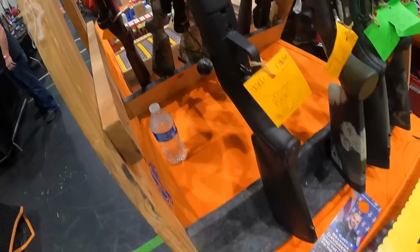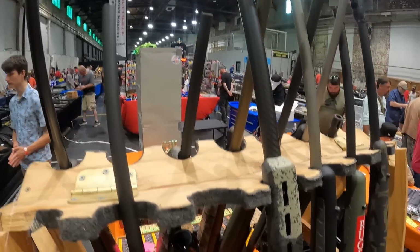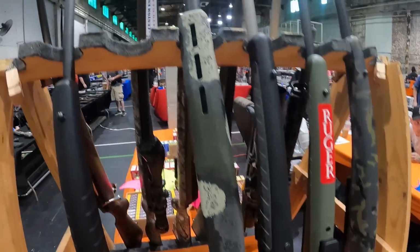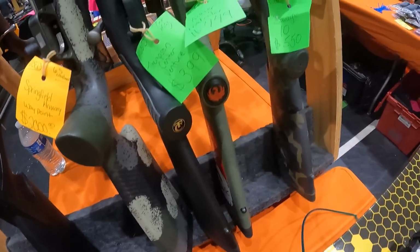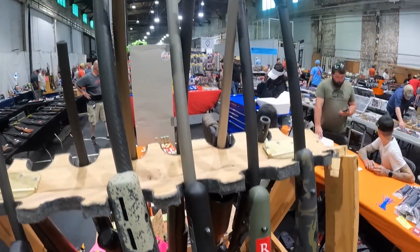We've got a used 17 HMR Savage B17, 260, good price. Used Springfield Armory Waypoint, it's a good price if it's got a good bore. Waypoint, $2,000. We've got us a Thompson Center Venture 400 in 7mm Mag, and we've got a Ruger Predator running 450 on the Predator in 6.5 Creedmoor, and then the Savage 10 in 22-250. Last one on the rack, 550.